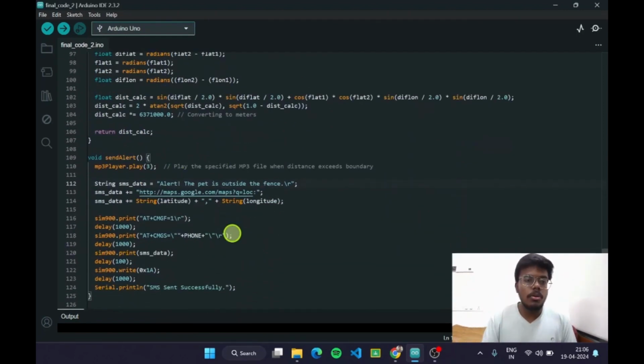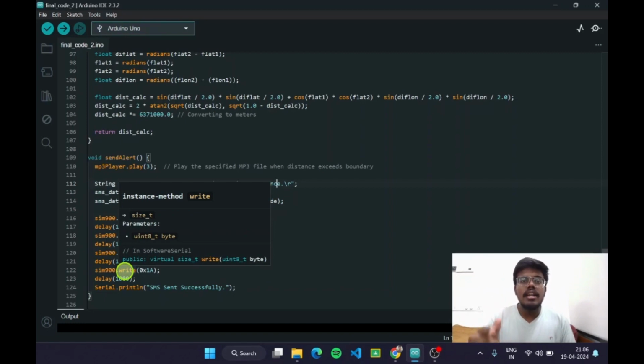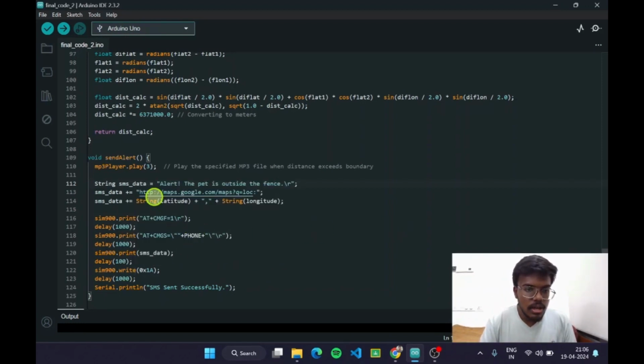When the object crosses the boundary, first we will be playing the MP3 file, like the owner's voice, to come back to home. In this case, we are using "Hey Bobby, come back to home." And the second part is the SMS part, and we are using AT commands, as you can see, through which the SIM900 sends an SMS to the owner's phone mentioning the alert: the pet is outside the fence. That's it.